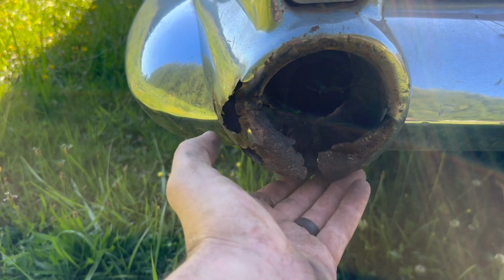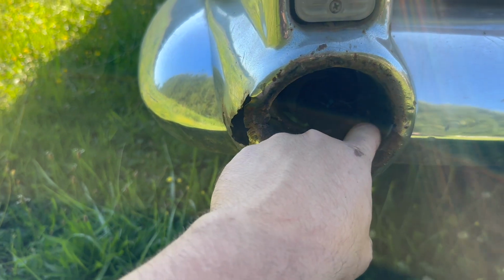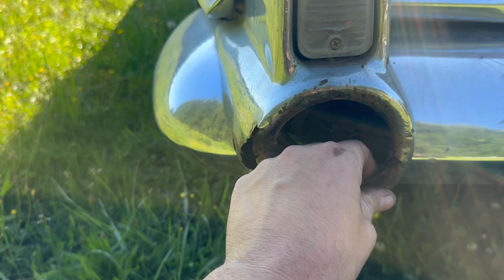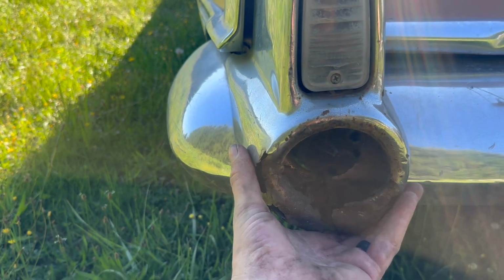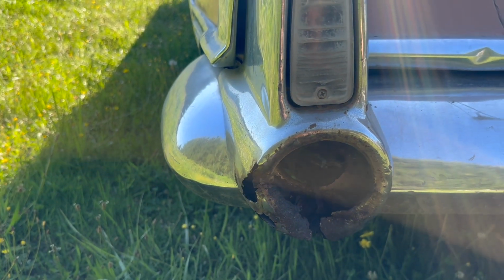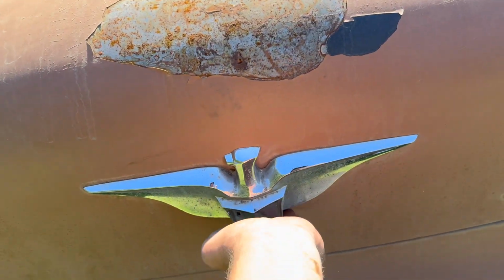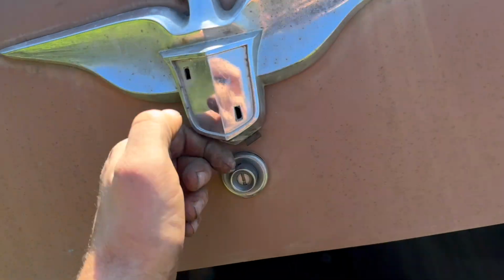Of course, because all kinds of horrible chemicals and moisture are constantly exiting the exhaust and gathering right here, these bumpers rust to pieces. This car did come with a replacement for this driver's side, but even the replacement is not in the best of shape. Let's see if the trunk opens. Ow! That's stabby. Why is that like that?